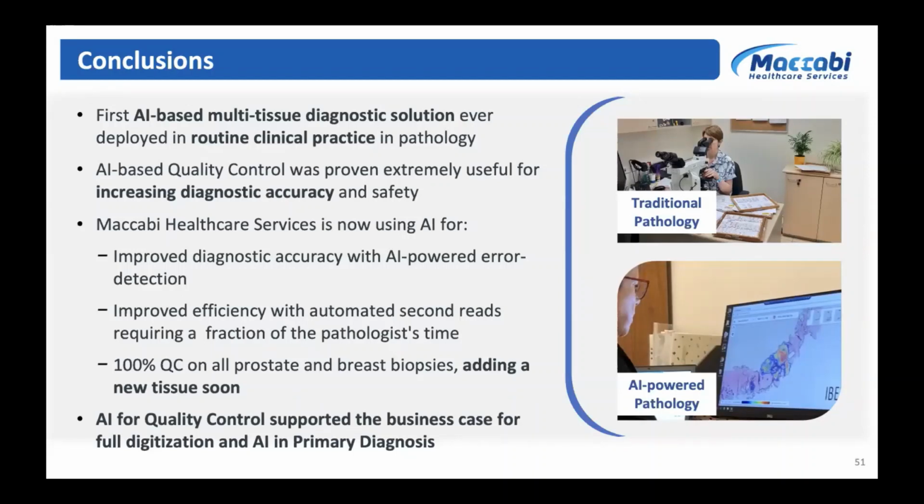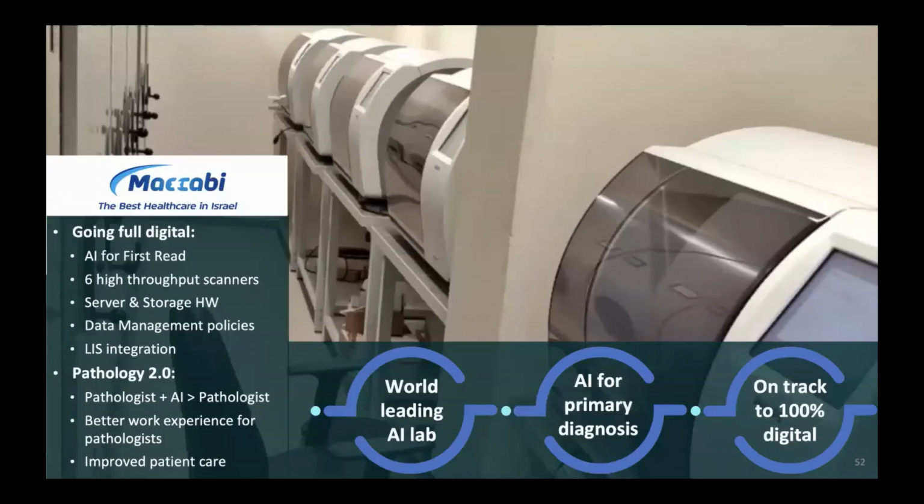And almost at last, the AI enabled us to make a strong business case for fully digitizing our department. We have now 6 high-throughput Philips scanners and about to get fully implemented. And last but not least, we are about to start using routinely the first read application for prostate in the coming few days, and are very excited about it. You will hear more about it from Dr. Delphine Raoux. There is no doubt that the equation, pathologist plus AI, is definitely better than the pathologist alone. And I'm sure we will enjoy it tremendously as we go along. Thank you for listening.